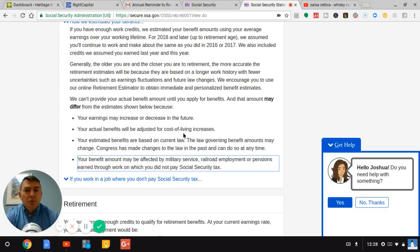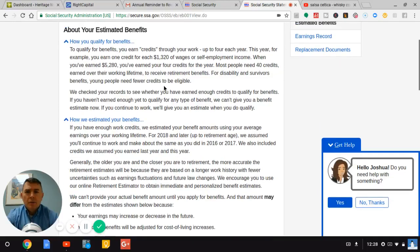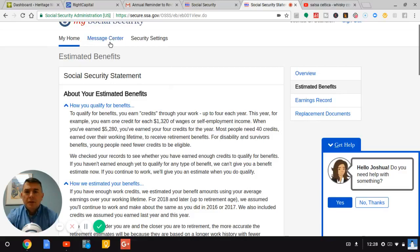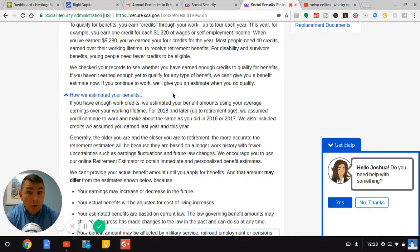All right, folks, that's it. That's what I want to talk about with Social Security. I do encourage you to go on the system and get your statement, and you'll see where it shows all your estimated benefits and whatnot. It's important to do that, and you really, really should, especially because they're not mailing them out anymore.